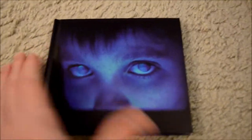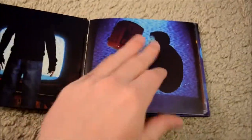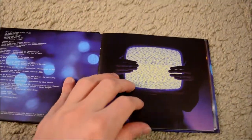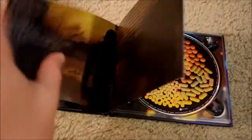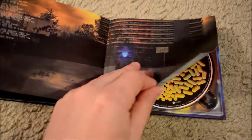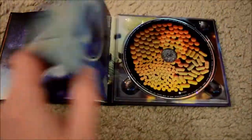And just for the fun of it, here's my other two editions of Blank Planet. So here we have the re-release limited edition digibook from Kscope. I think the disc is probably the coolest looking disc out of all the issues of Blank Planet on this one. It's all the pills. There it is.